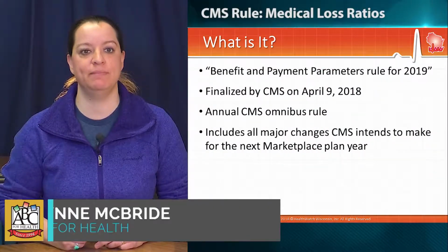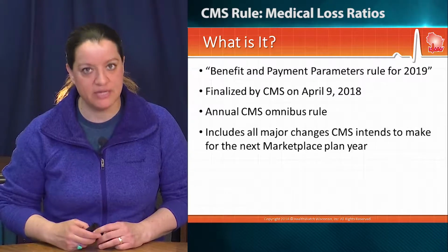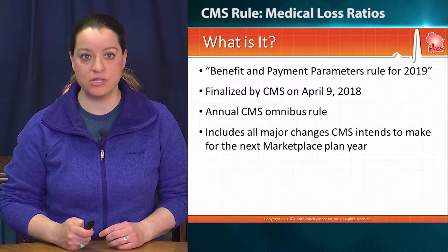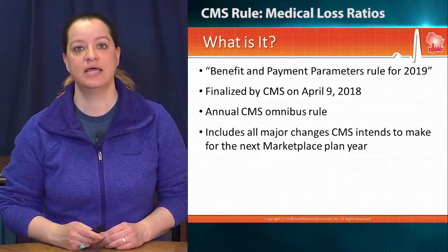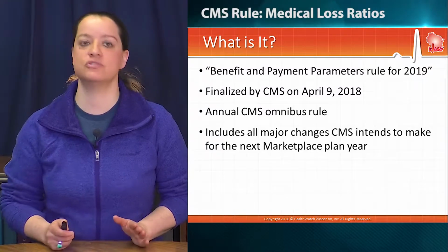A new rule out of Washington allows states to change their medical loss ratio standard. This is part of the Benefit and Payment Parameters Rule for 2019, a rule that was a long time coming out of the Centers for Medicare and Medicaid Services. It was made into a final rule on April 9th out of CMS. It's part of an annual omnibus rule, but we haven't seen one yet out of this administration.